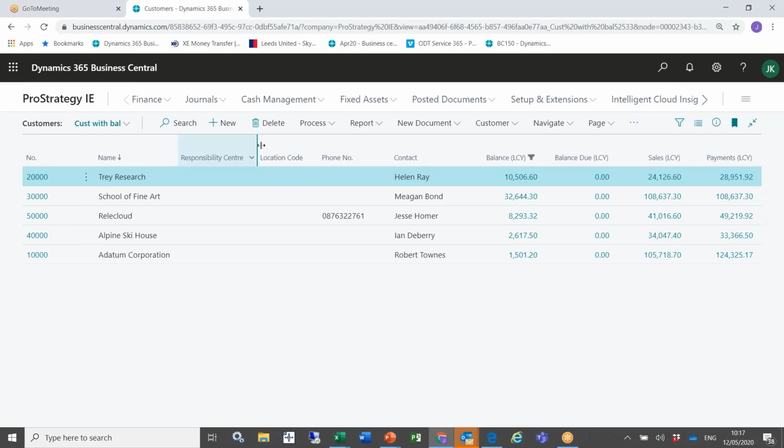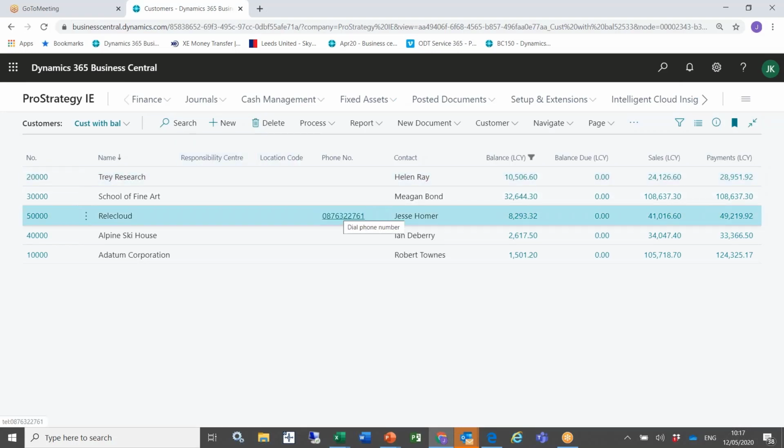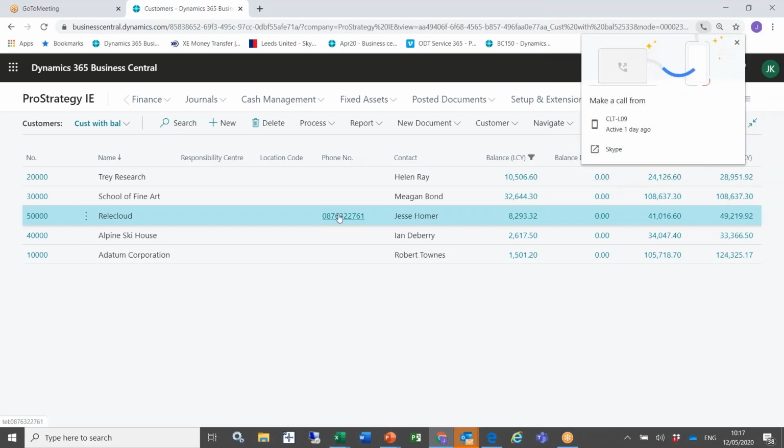The whole integration with the other Microsoft products, if I was to click here, for instance, on phone number, I can make a call from, so whether it's a PBX that you have set up, whether it's Skype for Business, Microsoft Teams, I've actually got set up here my phone. So the phone number would actually be sent to my phone using Bluetooth. Again, just bringing efficiencies to the operation of the system.